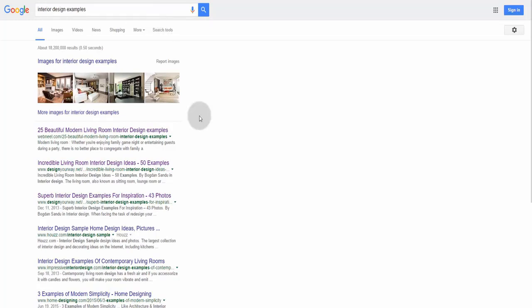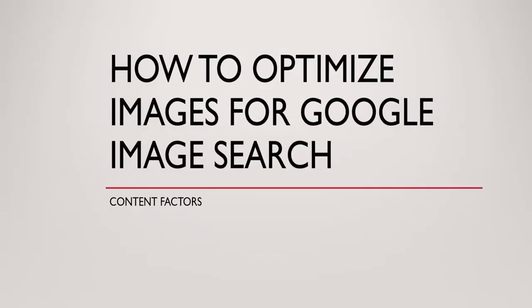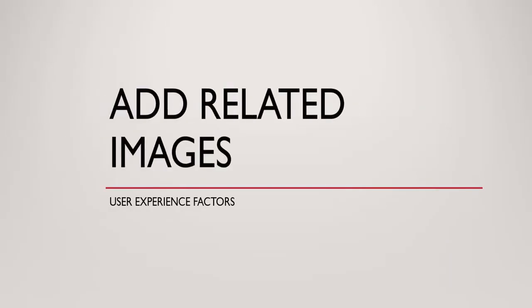Not only this, if you add more images in your post, it will also bring in Google Images traffic. But you need to optimize your images to bring Google Images traffic to your site. You will learn how to optimize your images to bring in the Google Images traffic in the upcoming lectures. In content section, in this lecture, you're going to learn how to add copyright-free related images from Google Images to your website.